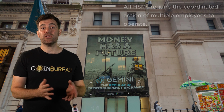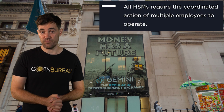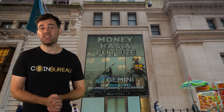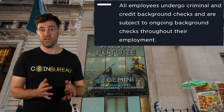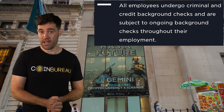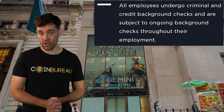Oh yes, authentication by multiple employees is also required to gain access to that crypto, and that helps protect against the odd rotten apple that could be lurking on the Gemini payroll. However, that itself is unlikely, and that's because Gemini actually makes all employees undergo criminal and credit background checks and are subject to background checks throughout their employment.